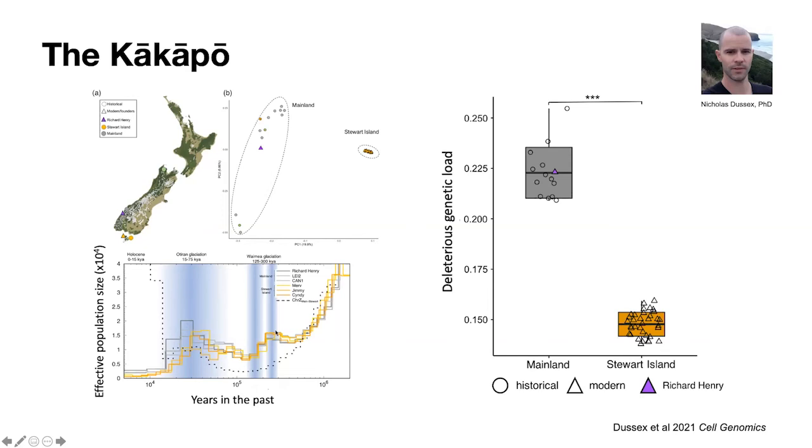We've also been able to see that you can look at population health historically. So we sequenced a number of individuals that you can see here, years in the past. This over here is present, and this goes back a very long time. You can see each of these blue lines represents an ice age. So there was a drop in population after each ice age.